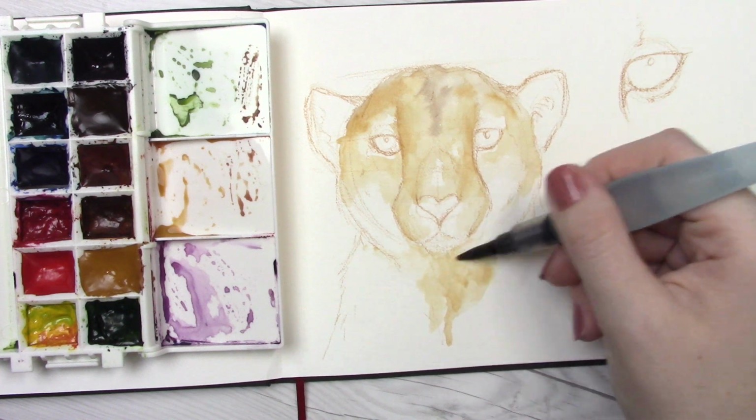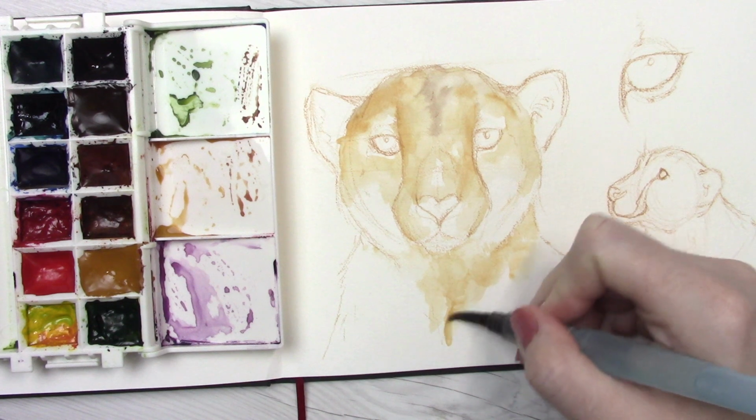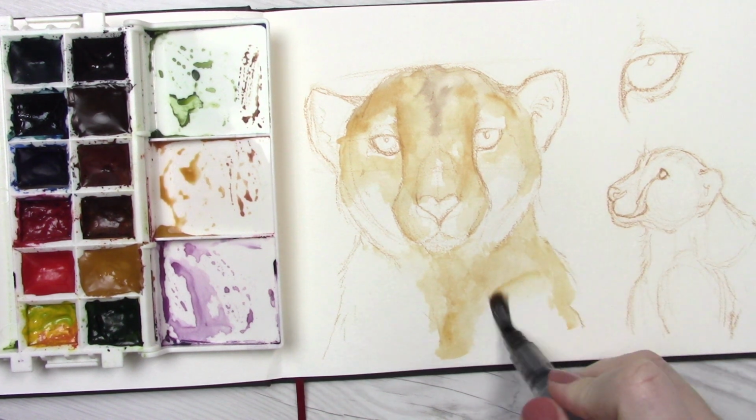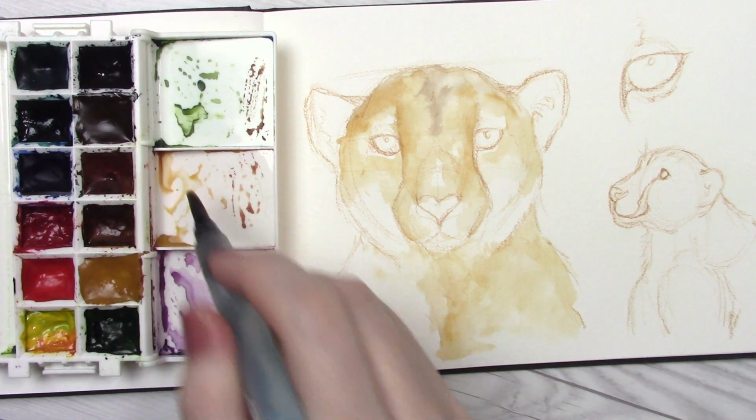The slow but constant feed of water allows me to cover large areas with this really loose, painterly flow, and the only time that I have to stop working between the palette and the paper is when I occasionally need to wipe off a little extra paint or water on a towel.